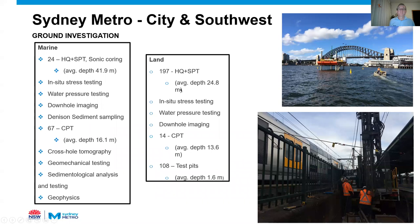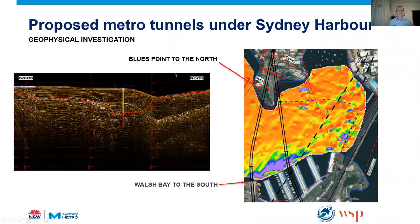And you can see the constraints we had out on the harbour, setting up barges on the harbour, and also drilling at Central Platform 15 there, close to live rail systems. Okay, next one. These are just highlights of what I've captured, some of the processes that we undertook earlier on in the piece.